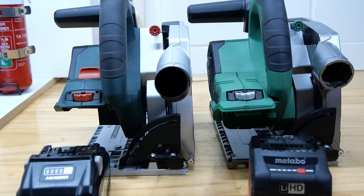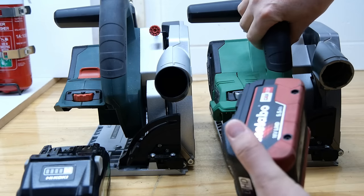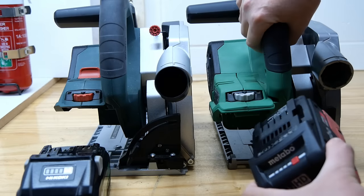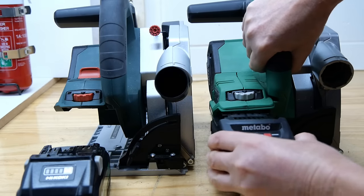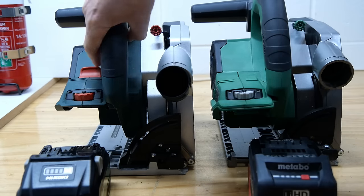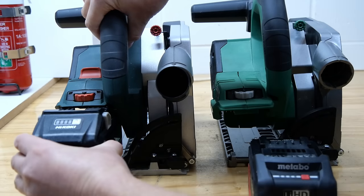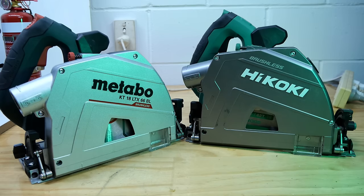And just to ram it home for those of you who think Metabo and Metabo HPT are the same thing and that the batteries are interchangeable, this is the Metabo battery, this is the HiKOKI or Metabo HPT tool, and no way is that battery going on there. And this is the Metabo tool, this is the HiKOKI battery, same deal, no way. Right, now that we've got that cleared up, let's take a look at the tools.